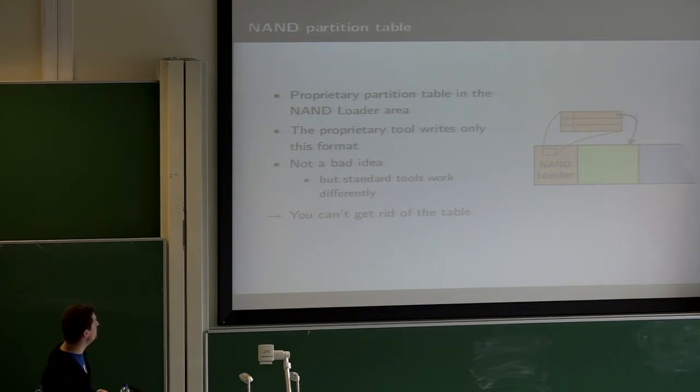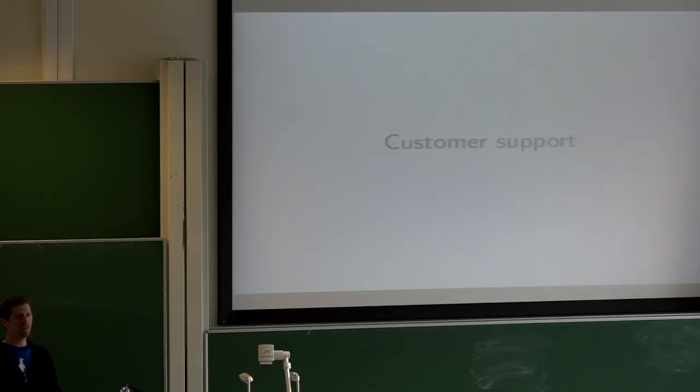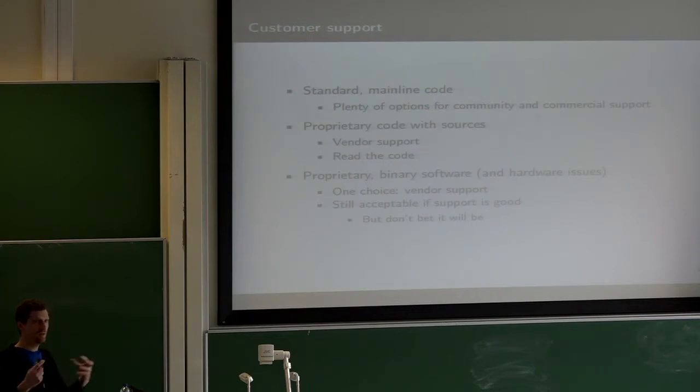Okay, so another topic here is customer support. If you had a perfect SoC with a perfect BSP, you wouldn't need customer support, but I don't think this is realistic even in the best cases. So you need some customer support at some times. And generally speaking, with system on chips and vendors in general, there are several issues that can happen with customer support that make it more or less effective. But what matters is, if you have standard mainline code, you don't have to stick to the vendor. You can have support from the community, from a plethora of vendors, of commercial support providers, and so on. So you have many possibilities.